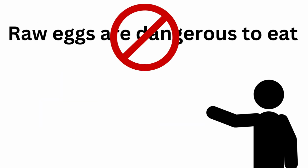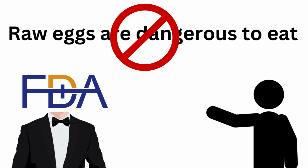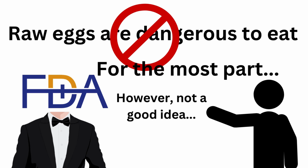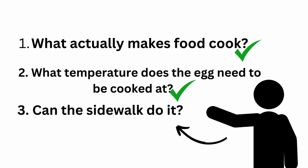Now, this isn't to say that raw eggs are dangerous to eat. In fact, the FDA actually states that eggs are for the most part safe to eat raw. However, there is a small chance they will contain salmonella, a harmful bacteria, so they recommend that you cook your eggs before you eat them. Anyways, the Library of Congress, who funnily enough did an article on the same exact question I'm trying to answer today, stated that the proper cooking temperature for eggs is 158 degrees Fahrenheit. So now the question is, can the sidewalk meet the requirements needed?